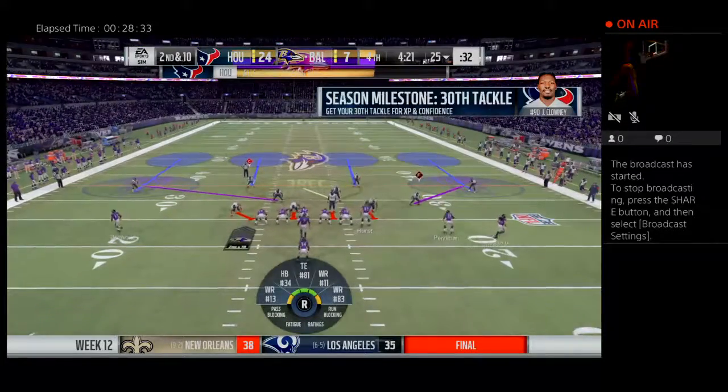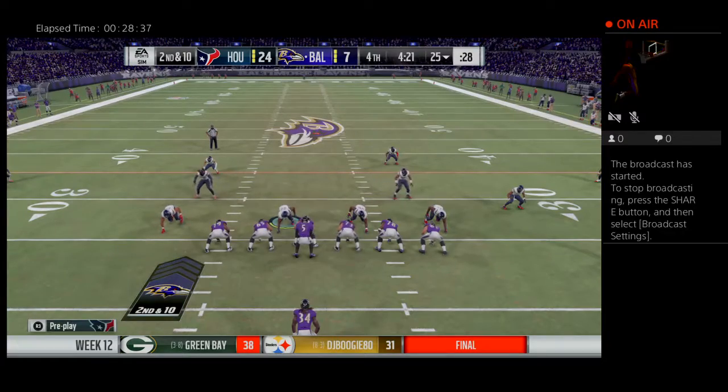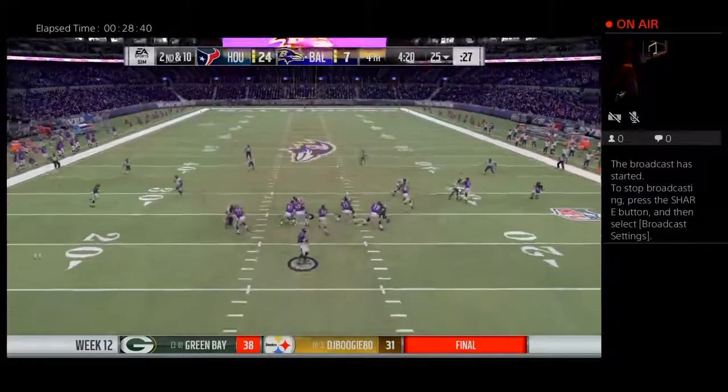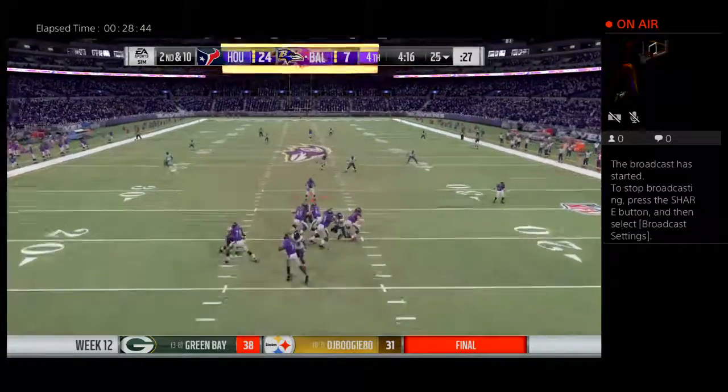Just couldn't get the feet down. Couldn't get that toe tap sequence, right? I was ready to call him tippy toes if that one was completed. Incomplete on 1st down. Now Flacco on 2nd.